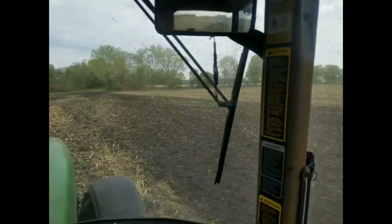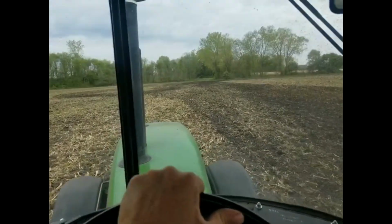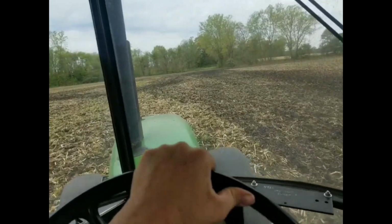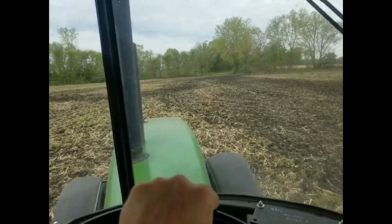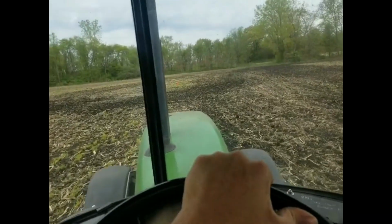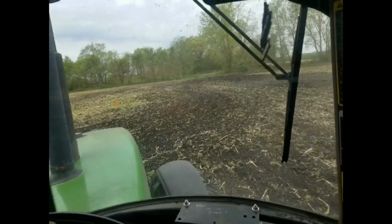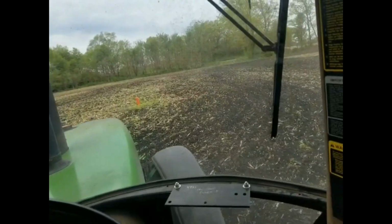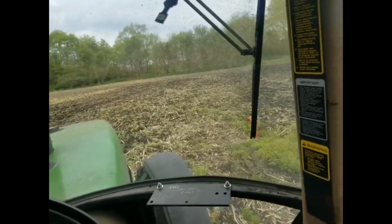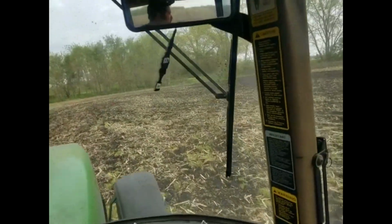And actually, after we get this field done, we've got one other 40-acre field that we're gonna chisel plow, and then we're gonna run the field cultivator over it, and then tillage season's over. We're done tilling. So the rest of the corn is all gonna be no-tilled. It's all in bean stubble anyways, and there's not very much trash. And we've got good weed control on those farms, so tillage is not necessary. So I don't want to dry it out any more than we have to.